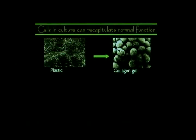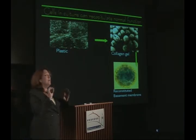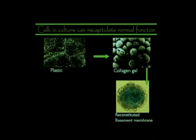We can give them, instead of collagen, remember I told you that the cells in the mammary gland sat on a very special protein called laminin. And when we take these cells and put them on laminin, which is a reconstituted basement membrane, the thing the cells actually sit on in vivo, then we can recapitulate even more the morphogenesis of the mammary gland.